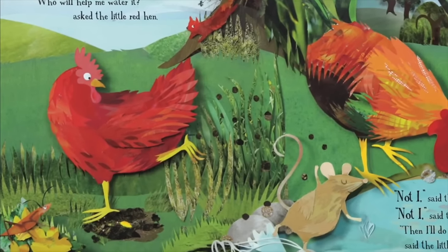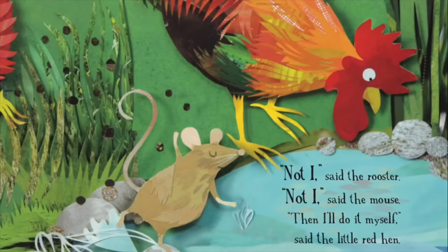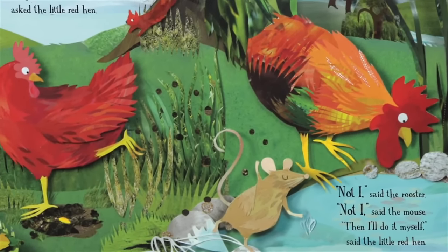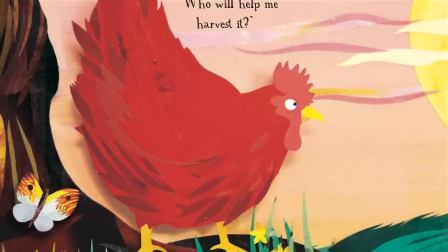She scratched at the earth and planted the grain. "Who will help me water it?" asked the little red hen. "Not I," said the rooster. "Not I," said the mouse. "Then I'll do it myself," said the little red hen. She watered the earth and waited for the wheat to grow.